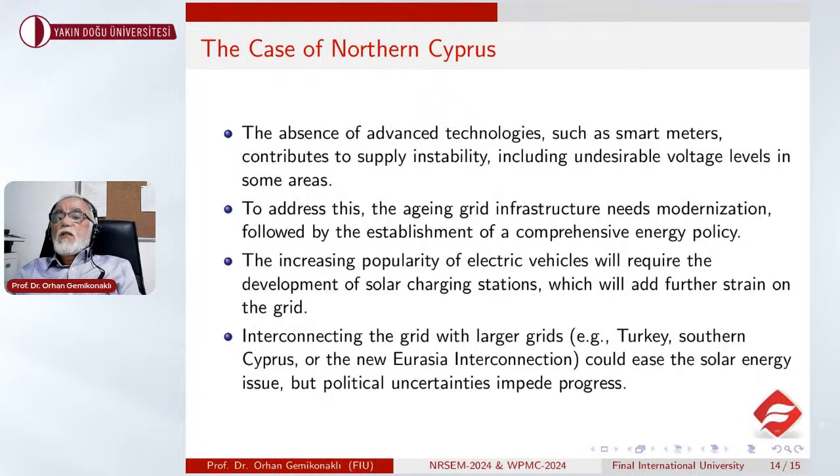Interconnecting the grid with larger grids, such as Turkey or Southern Cyprus, or the new Eurasia interconnection, which will connect Israel to Cyprus, and Cyprus to Europe, will ease the problem. But unfortunately, there are political uncertainties. Although the Eurasia interconnection has started, I don't know how much progress has been made, but from Israel to Cyprus, work was in progress, which technologically is a good step, of course.